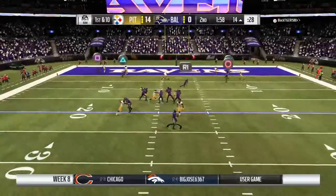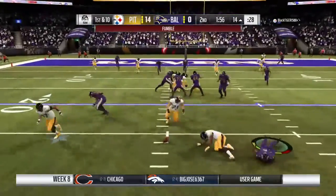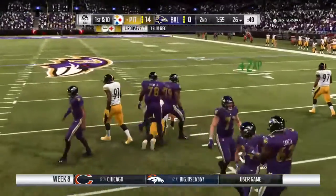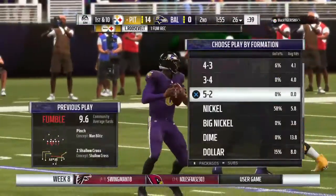From the red zone now, here's Jackson on 1st down. Nowhere to go here. He lost the football, and they will take over at the 26-yard line.